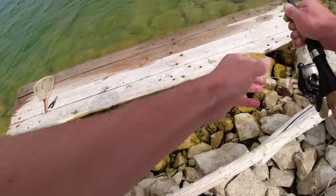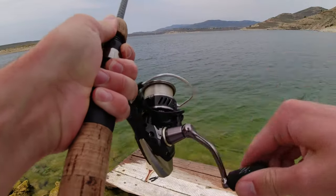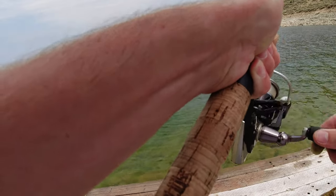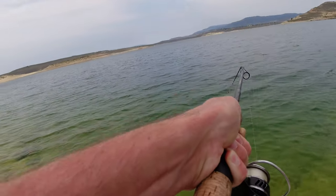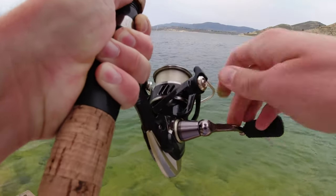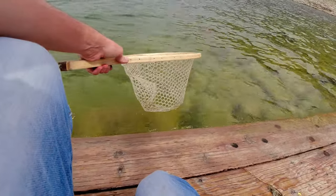Oh, got a bite. Dad! Wait, is he still on? Dad, I got a kokanee! I think this is a kokanee right here. I got a kokanee! Kokanee! Yep! There he is, guys. We gotta get him. I don't wanna lose him.